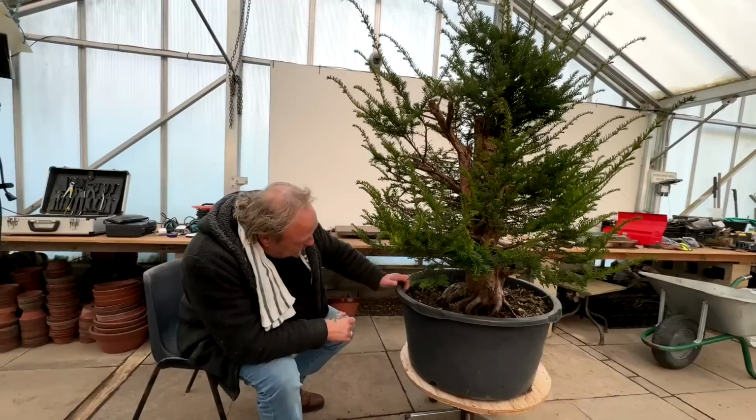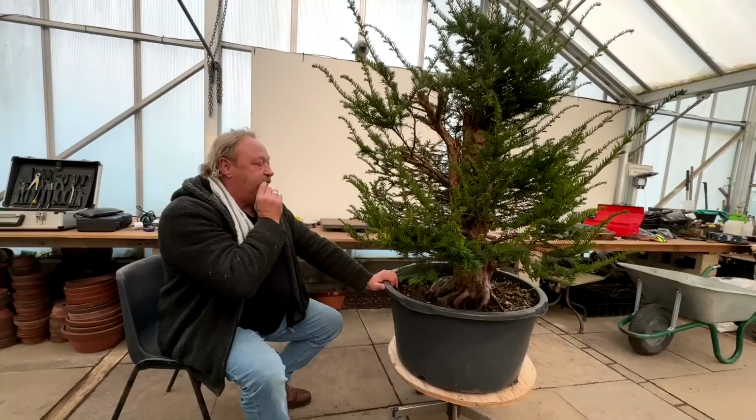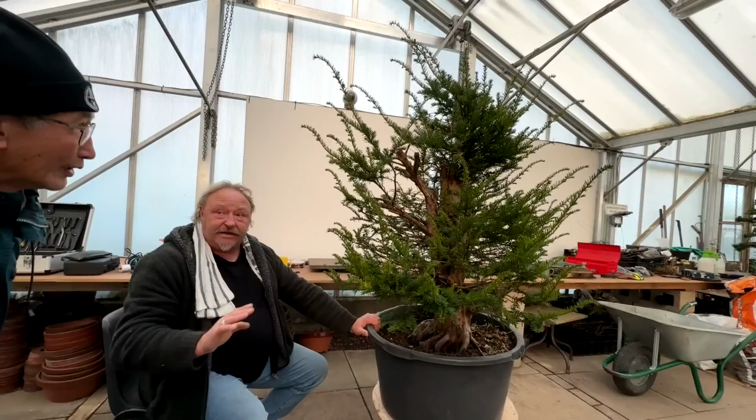But you know, there you go. See, so we've got this very vertical tree. And what I'm going to do next, before I do anything, is find the front, the absolute front on this tree.